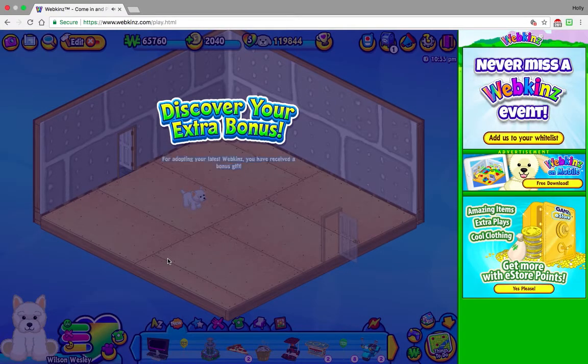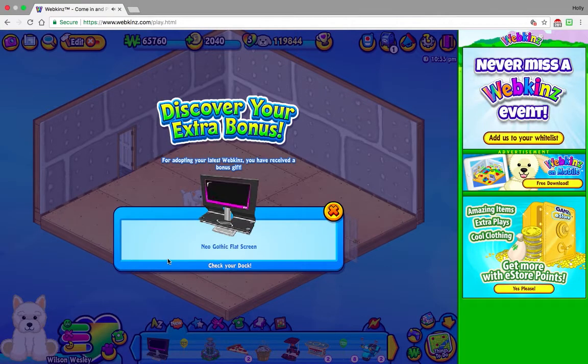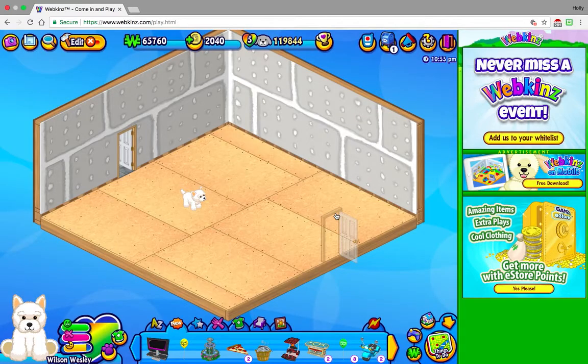I got a neo-gothic flat screen. Oh my goodness. I just bought this at the curio shop like 2 days ago. So, if you guys want to trade for a neo-gothic flat screen TV, because TVs don't work anymore, so they're completely useless. Can't even set things on them. So, yeah. Let's bring out his gift.